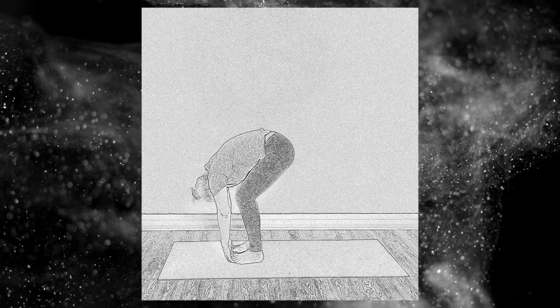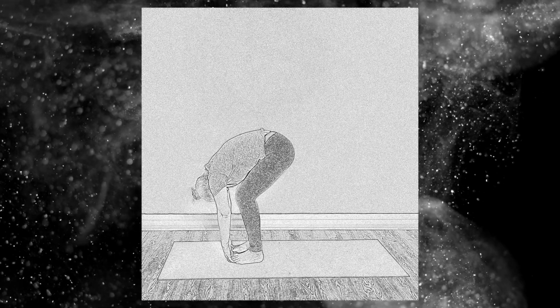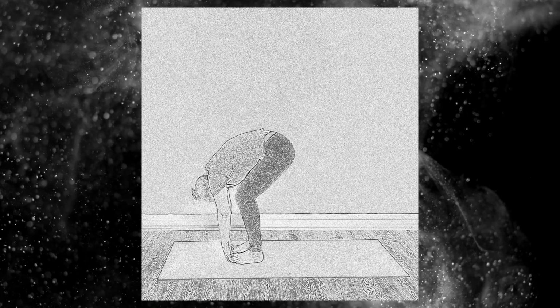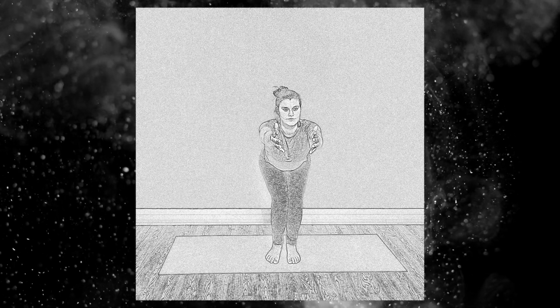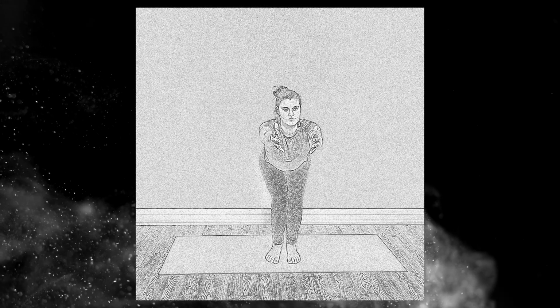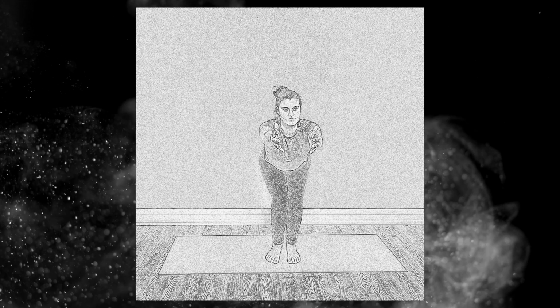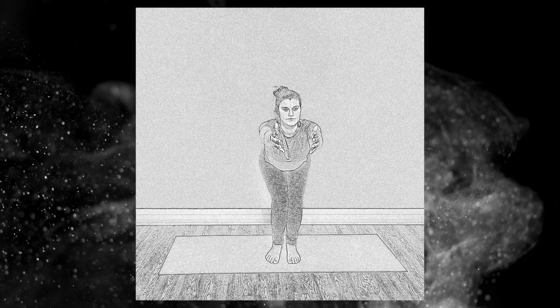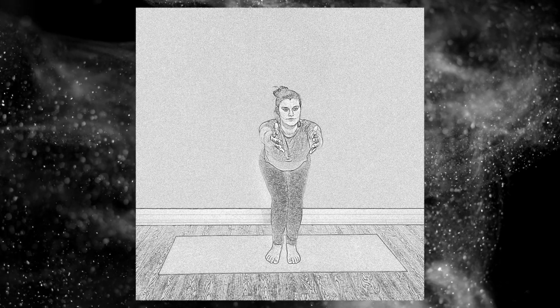This time what we're going to do is sweep the arms nice and wide, protect that low back, lift the gaze, and this time coming up halfway but bending the knees into our chair pose. All right. Imagine you're trying to just hover your butt cheeks off of a gross toilet. You don't want your bum to actually touch the toilet.